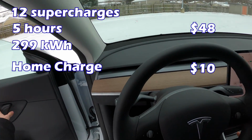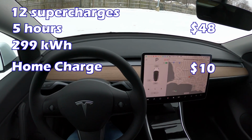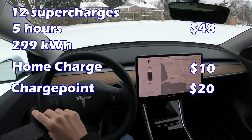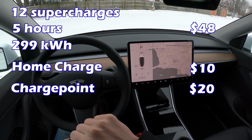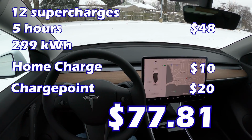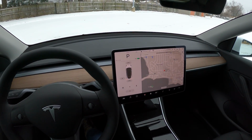I actually parked down the street at a ChargePoint Level 2 charger, and the first 2 hours were free, but after that we got charged. So it was just under $20 to do that charge overnight. So all in total, we did the trip for $77.81.